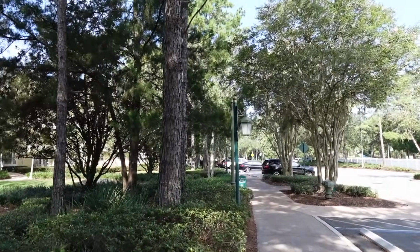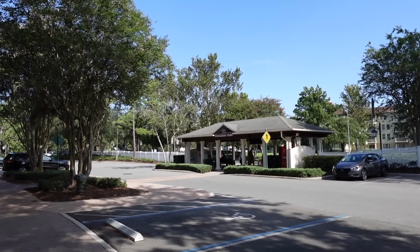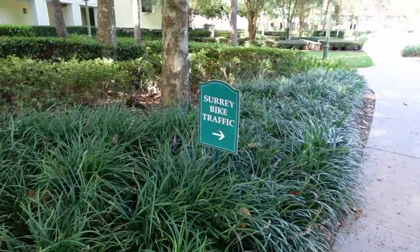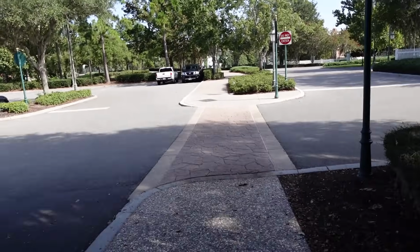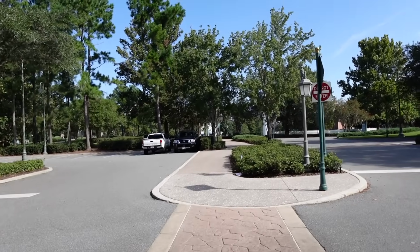Real quick though, if you look this direction, you'll see the Congress Park bus stop. If you follow the path that we were on, you're gonna keep following along on the sidewalk and boom, it's right here. We could hop on a bus here and make our way to the Springs really easily, but like I said, we're gonna walk. By the way, if you follow the Surrey bike traffic signs, you can get exactly where you need to go, especially if you're headed to the Springs like we are today, so we're gonna do that.